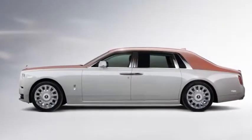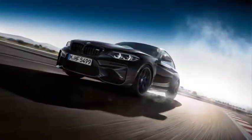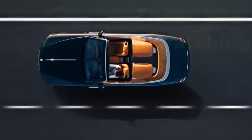The 3 cars show off the customization capabilities of Rolls-Royce's bespoke division, and reportedly almost every customer will special order their Rolls-Royce.